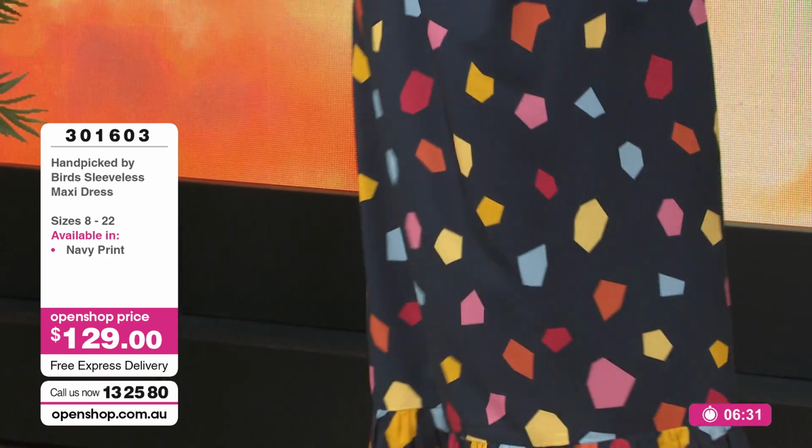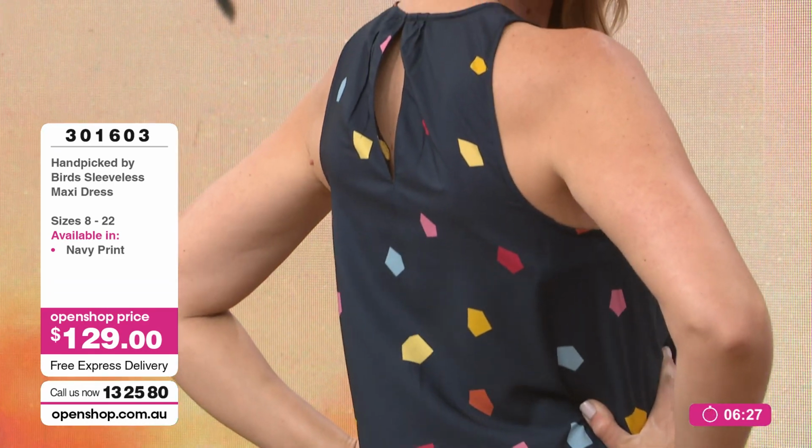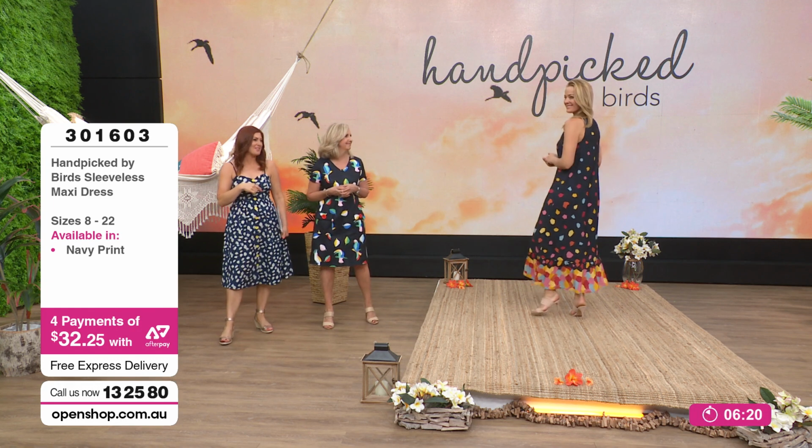Well, this has been really popular, Sandy. We can belt this dress. When you said that wide leather red belt, you had me at hello. Or even a thin one. Even a thin one, yes. It looks stunning.